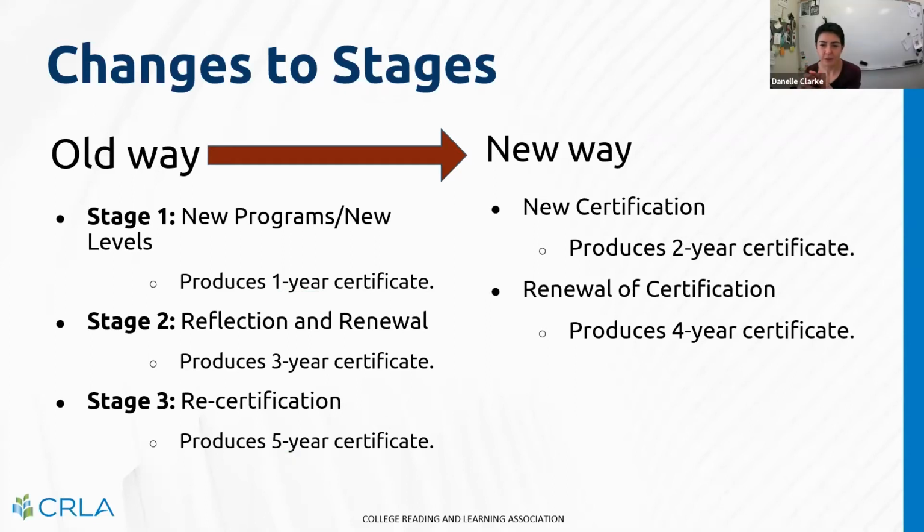Actually, I have a question. So, and this might just be a little bit more detailed. If we are in, I want to say we're in stage 2, the 3-year reflection and renewal, but we want to also add in level 2, so that would be a new application. I'm assuming that we are just going to do a complete resubmit of level 1 and level 2 application so that we start at the same time. Is that appropriate? Yep. Your explanation makes perfect sense.